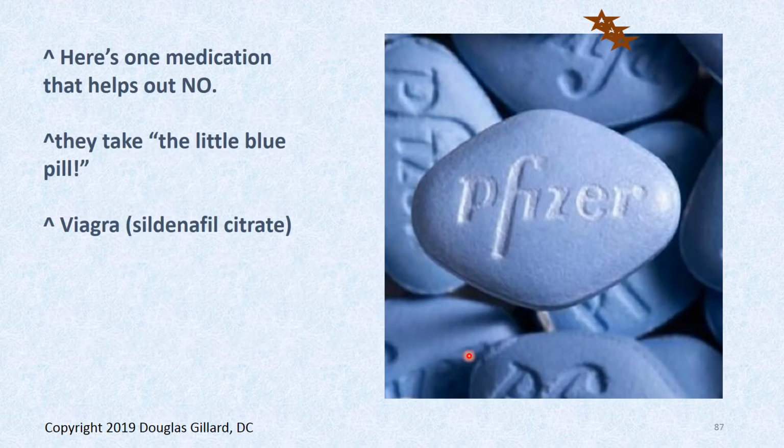The little blue pill, right? So here's one medication that can help out old people. So they take the little blue pill and things are good. This, of course, is Viagra or sildenafil. I can never say that word. Sildenafil citrate. Just call it Viagra.